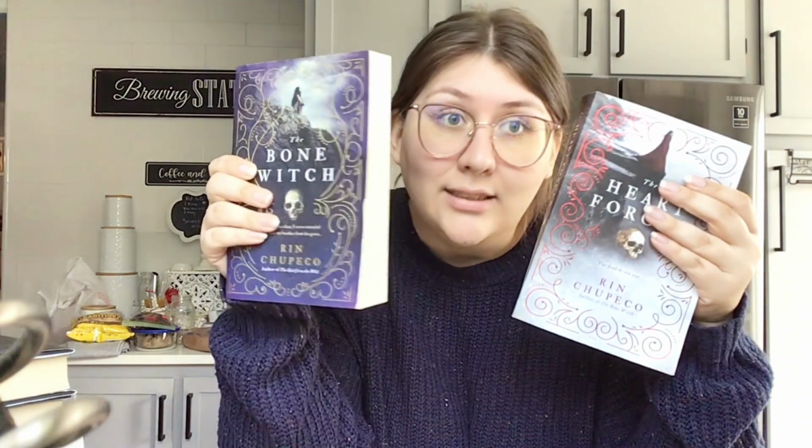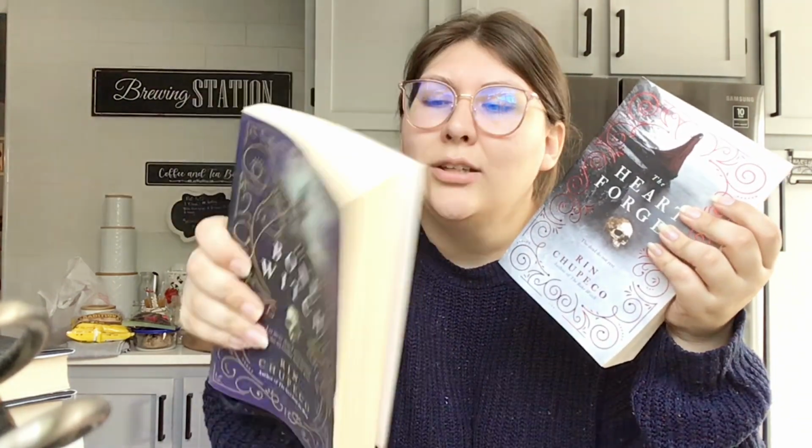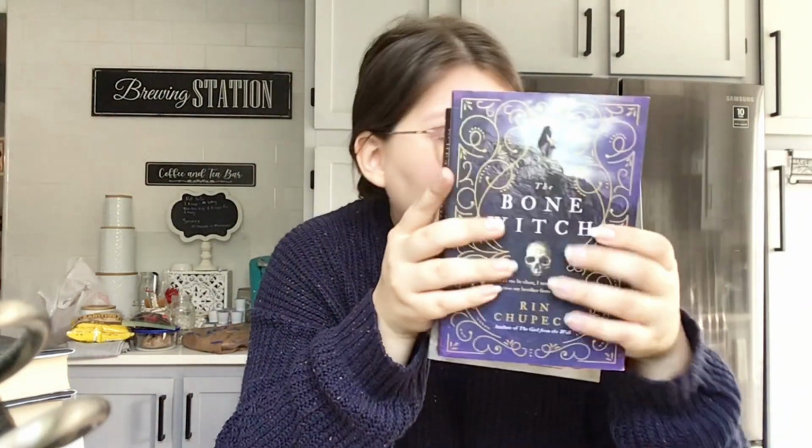Now onto the books. I have no idea what these are. I don't know what I'm gonna do with them. I have this one, which is The Bone Witch and The Heart Forger. I believe this is book 1 and 2. I read a little bit. It doesn't really intrigue me. Maybe I'll just put it out into the Little Free Library.